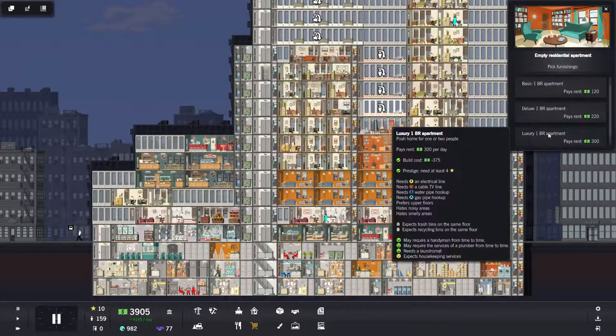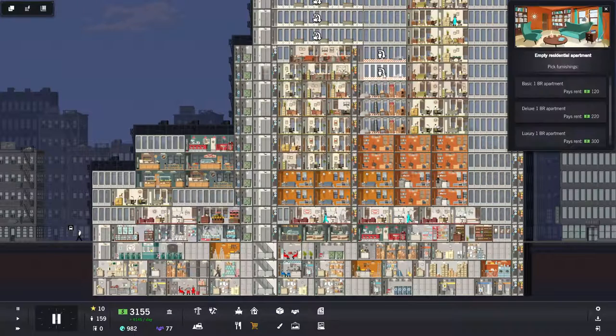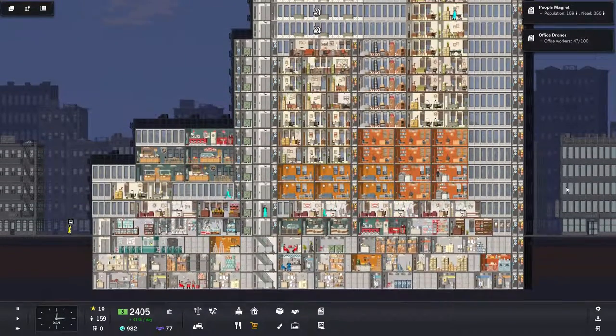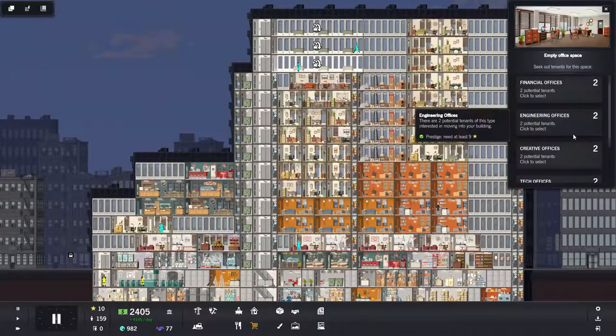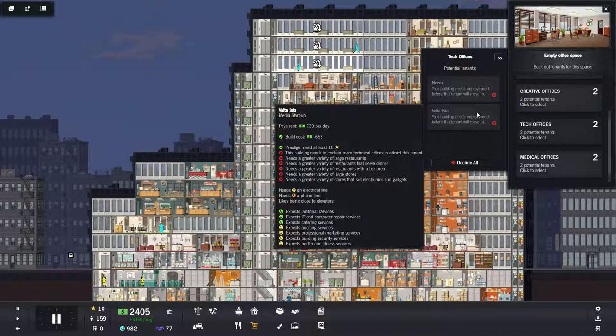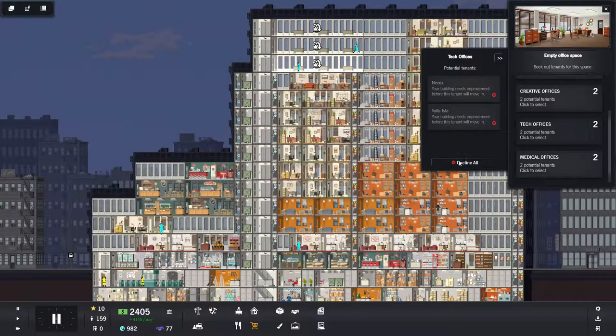Luxury one-bedroom apartments, luxury one-bedroom apartments, and luxury one-bedroom apartments. Okay. Can we get them constructed, please? What about getting these bad boys set up? What about a tech office? It needs a greater variety of large restaurants.